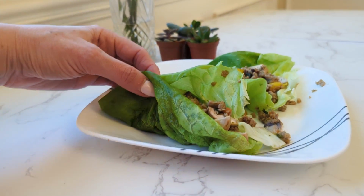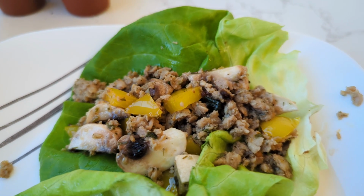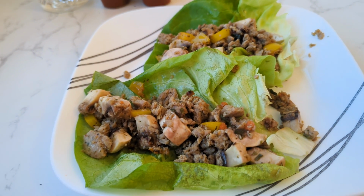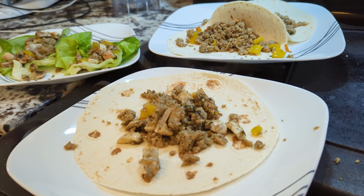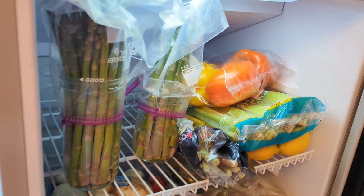They're really, really good. My lettuce was a little wimpy. She does not like a wimpy wrap. So I think my lettuce was a little bit wilted. If it had been a little bit more firm, it would have been better. But there's the Counts and the Dukes. They wanted the tortilla wraps with theirs. You could eat this however you wish. You could eat it on top of a salad. I actually had leftover salad the next day.